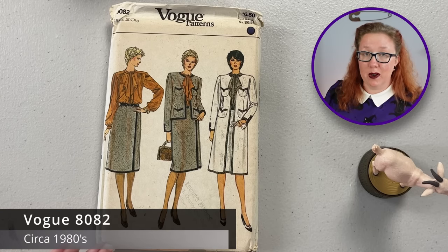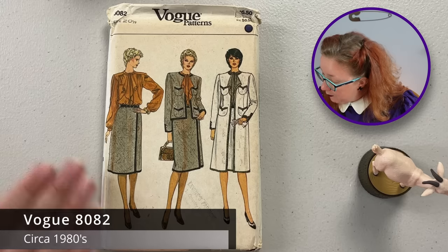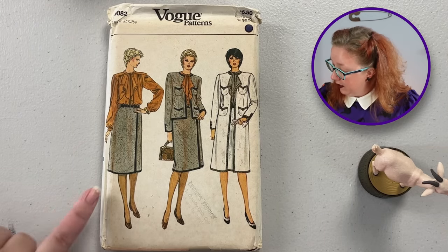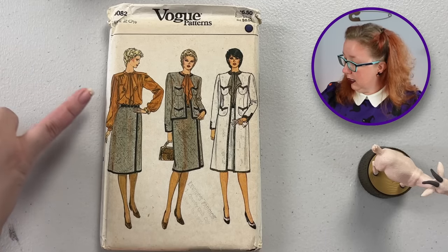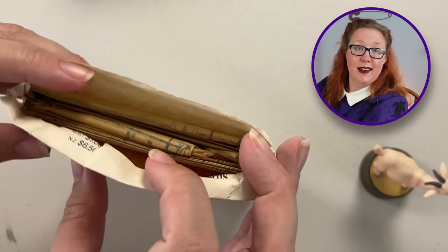We're gonna stay in the 80s this go around with Vogue 8082, which is a bust 43, another 20 and a half. These pockets are kind of interesting, like the little tulip pockets. Very cute. Good straight skirt and very billowy blouse. And a nice and easy factory fold, which means that since this pattern rolled off the assembly line at Vogue, it has never been used, which means it is complete and I have no need to check it other than saying that it is UC-FF, which means uncut and factory folded, which is the best way to find a pattern because it's the best bet that everything is complete. Sometimes sellers don't always tell you if things are complete or missing pieces, but on my website, I absolutely do.